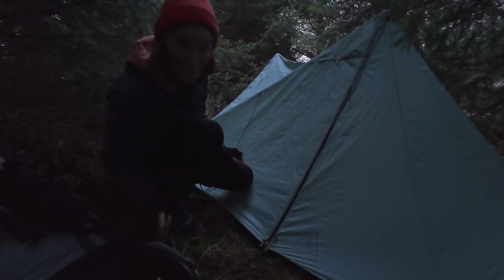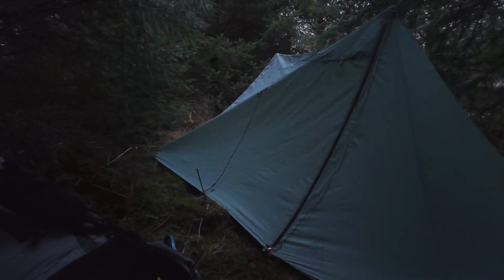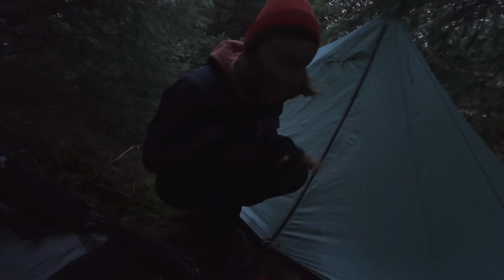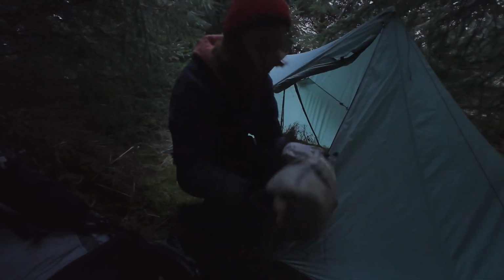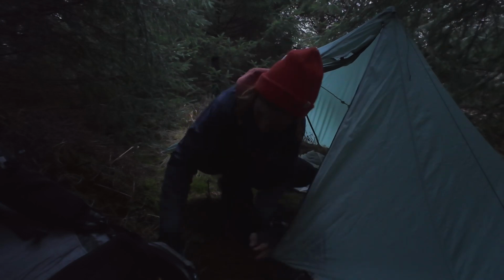Ooh, this is not a great pitch, as you can see. It's very loose. It's a bit on a slope, so it's hard to get the angles right. It's not perfect, and I don't know if it will actually hold up tonight, but we kind of made it work. So I'm now going to clip in the inner, because the tent parts were still separate from my last trip when I was cleaning the tent.